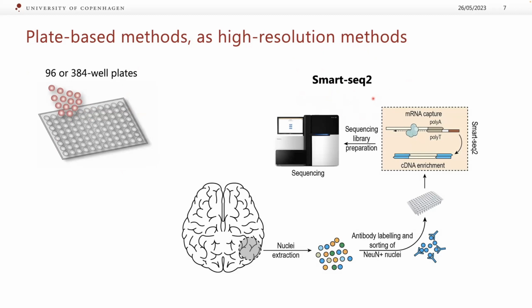So we are talking about 12 or 13,000 genes per one cell, which is really a lot if you compare, for example, with 10x, where you are hardly above 3,000.